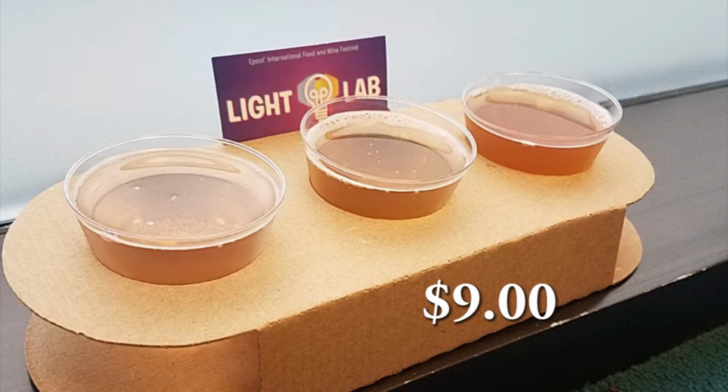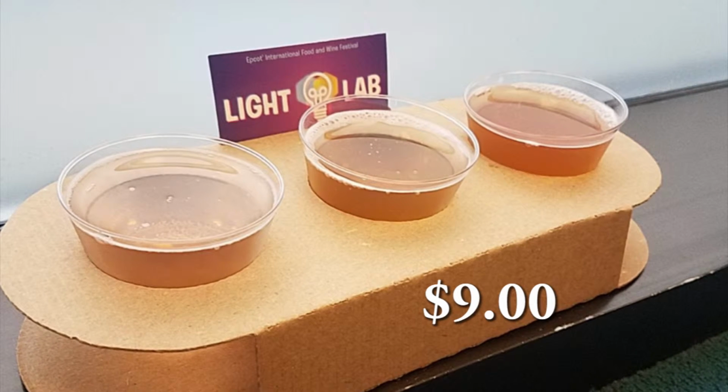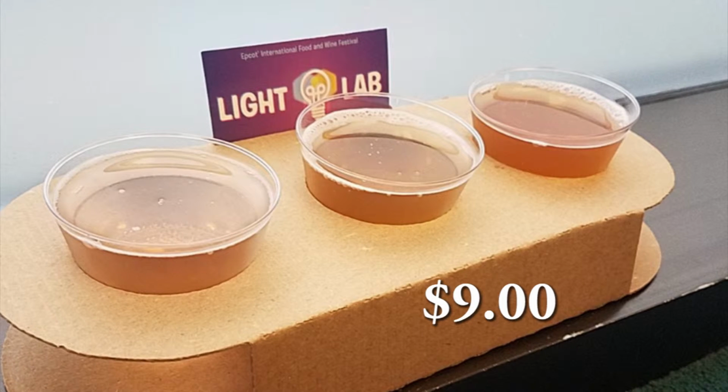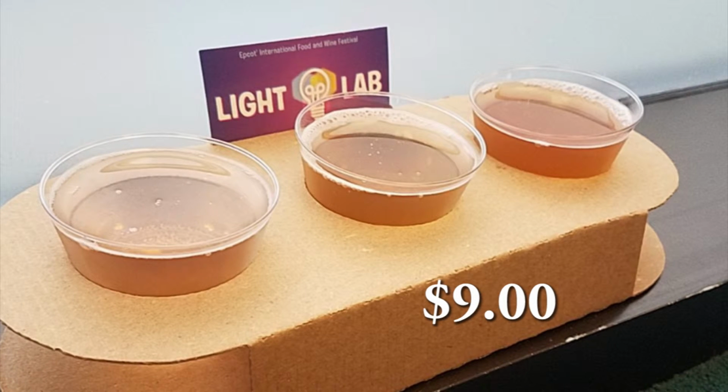The pours were pretty good size. I think they said they were about 4-ounce pours, and I believe the flight cost about $9, so about $3 a pour, which was a pretty good deal for what you got. But I definitely recommend checking that out, especially if you're a hard cider fan.